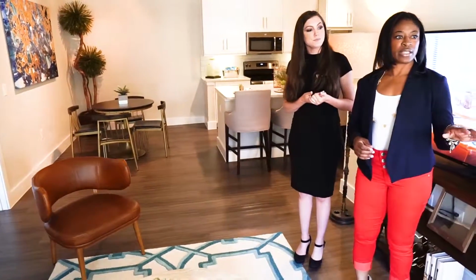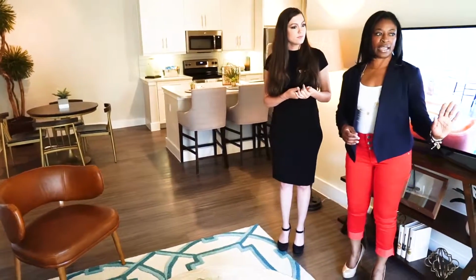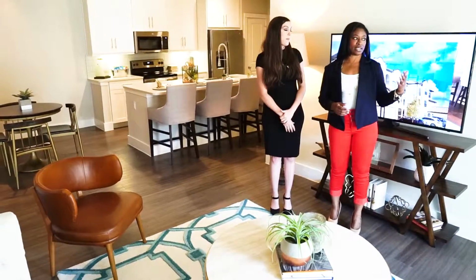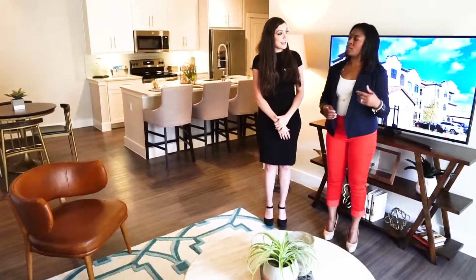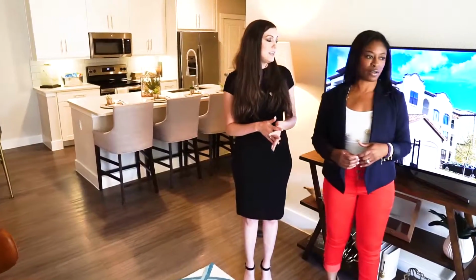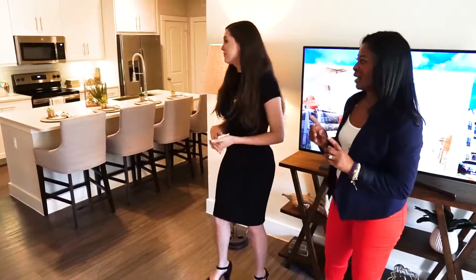Absolutely. I noticed that this particular floor plan has a patio. Right, but we are on the first floor. Would you find this on the second and third floors as well? Yes, you have a patio home with each one of your apartments. Sounds great. Now I'm dying to get into that kitchen.